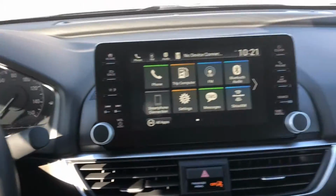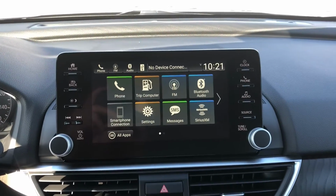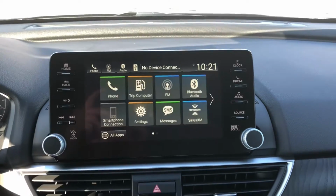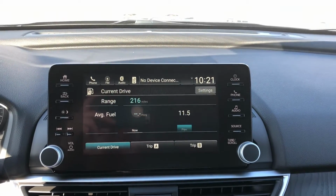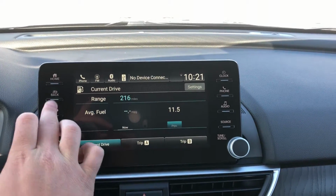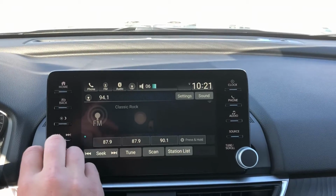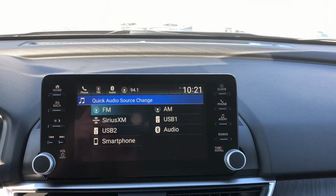All right, now let's swing over here on this side, guys. You've got this nice touch screen going on over here. You can pair up multiple phones. You've got a little bit of trip computer going on. You can see what your average fuel is compared to the previous time you reset it, stuff like that. Of course, music options.